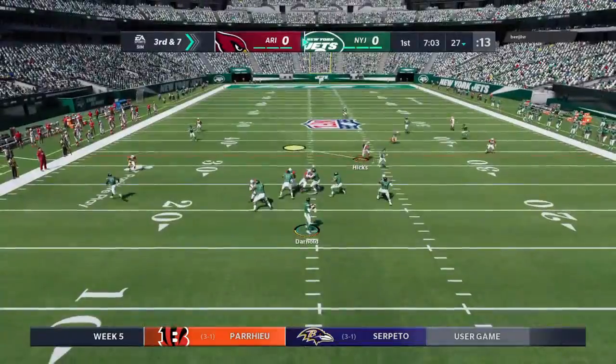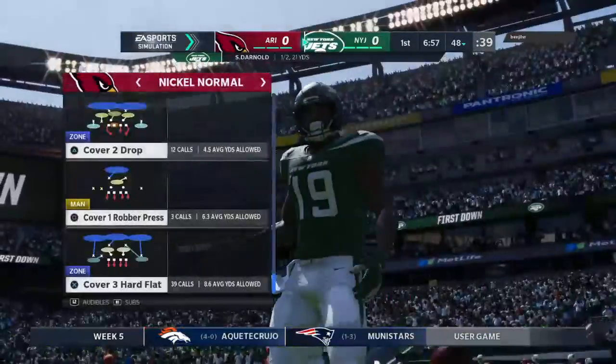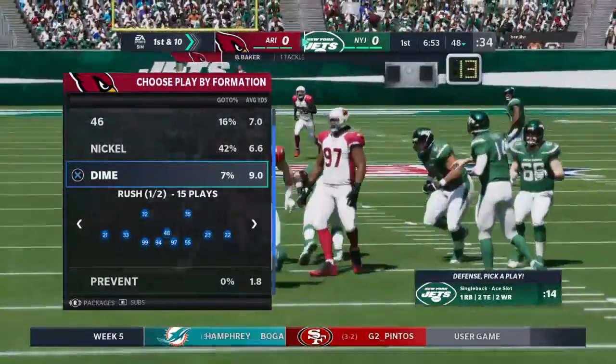A shotgun snap for Darnold. That is caught. It's Perriman. And they work this well upfield across the 45. The 21 yards there as they convert on 3rd.